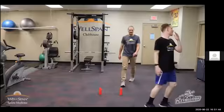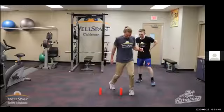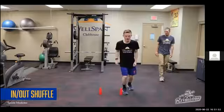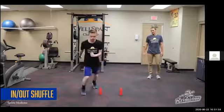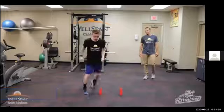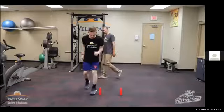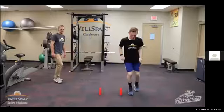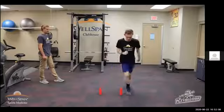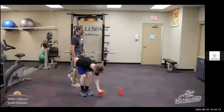10 seconds rest. We got in and out shuffle. Get the left arms involved. 3, 2, 1, go. Yeah, find that rhythm, that was good. Nice arm movement, nice and natural. Halfway there. Looking good, Joe. 3, 2, 1, rest. Good job, we're gonna spread them out.